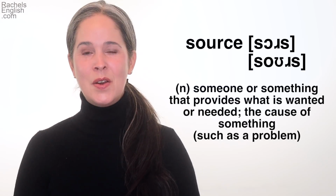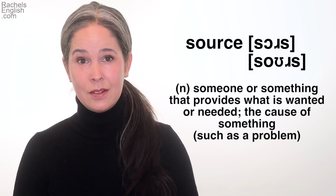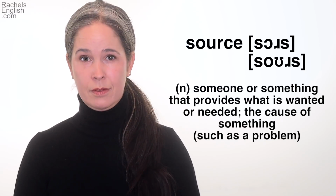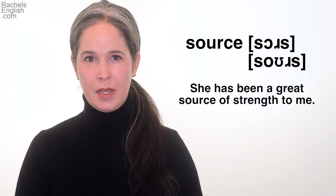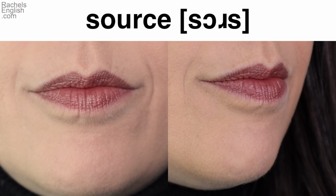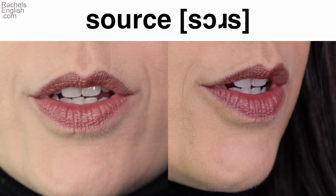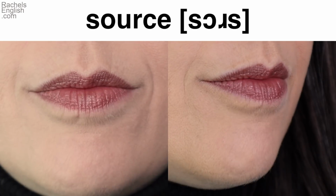Source. As a noun, it means someone or something that provides what is wanted or needed. The cause of something, such as a problem. She's been a great source of strength to me. Let's look again at the pronunciation up close and in slow motion. Source. And now we'll go to English for 5 examples of this word in real situations.